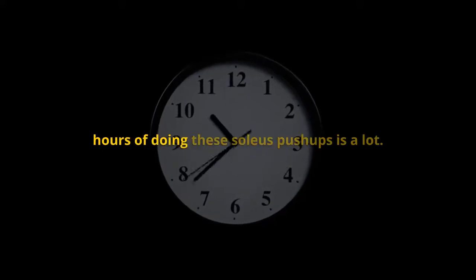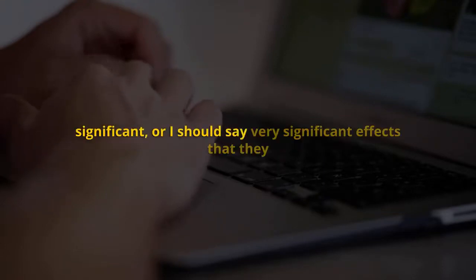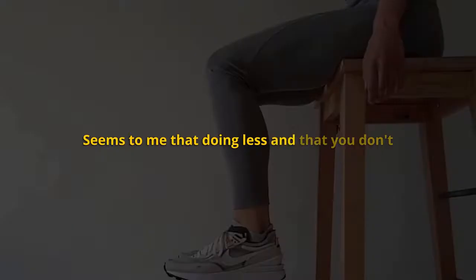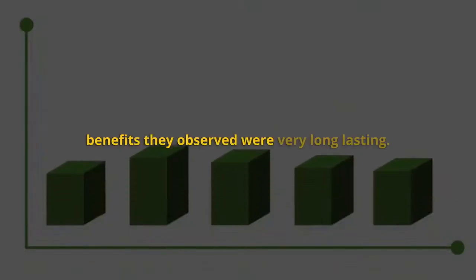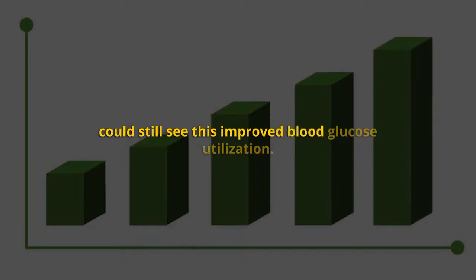In any event, 270 minutes, 4.5 hours of doing these soleus push-ups is a lot, but by my read of the data and the rather significant, or I should say very significant, effects that they observed on blood glucose regulation and metabolism, etc., it seems to me that doing less, and that you don't necessarily have to do the full 270 minutes in order to get the benefits that they observed. More about this study includes the fact that the benefits they observed were very long lasting. As long as 2 hours after a meal, they could still see this improved blood glucose utilization.